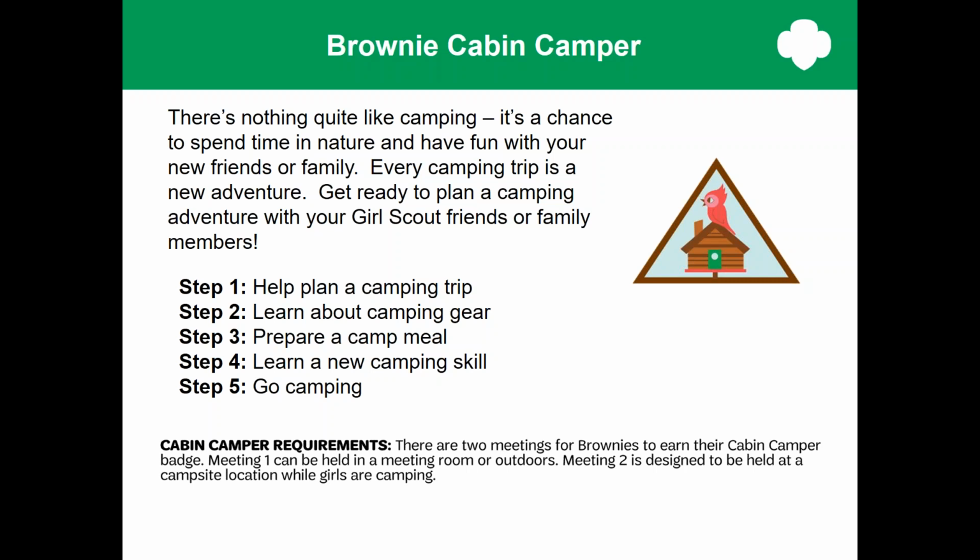While they're at camp, they'll play a camp game with their group, they'll take a hike, or they'll hold a Girl Scout bridging activity. And you'll see at the bottom, there are 2 meetings for Brownies to earn their cabin camper badge. Meeting 1 can be held in a meeting room or outdoors, but meeting 2 is really designed to be held at the campsite location where the girls are camping.